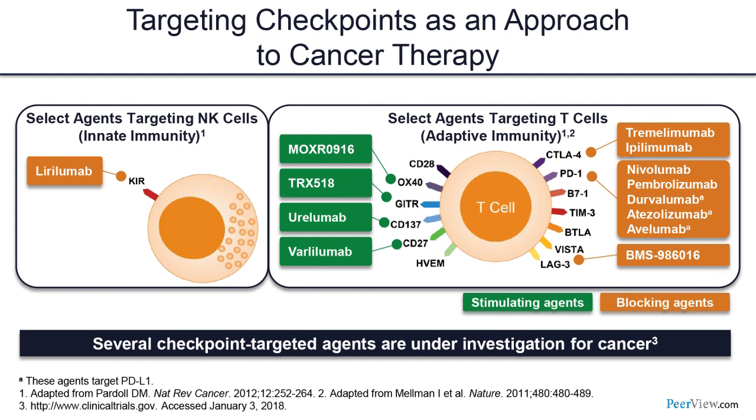So targeting PD-1 and targeting CTLA-4 are the 2 that have the longest track record in cancer, but certainly there are other checkpoint inhibitors that are being targeted now in clinical trials, and some in combination, such as LAG-3 and TIM-3, and on and on. And here is probably a partial listing, I'm sure we missed some, of the compounds that target these various checkpoints.